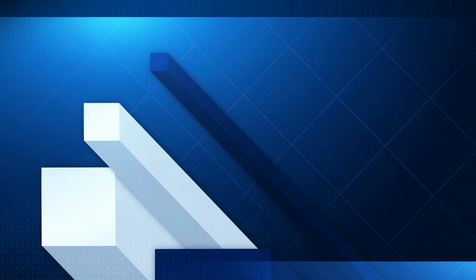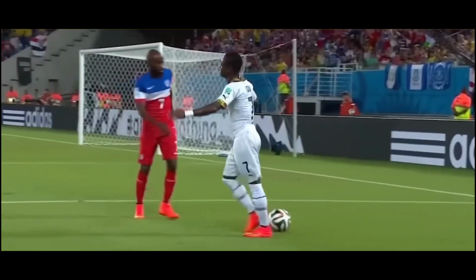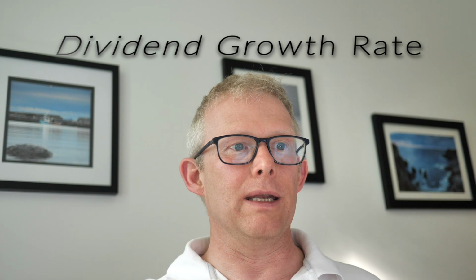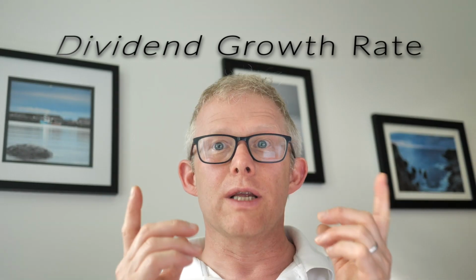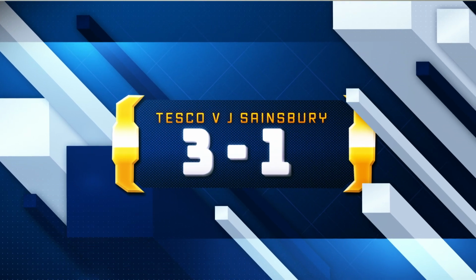So 2-1 to Tesco's, but there is potentially an offside flag been raised on that one, because Tesco's actually cut its dividend, as we can see from the chart, and it as a result has got a far better dividend growth rate, coming in at 29% as opposed to Sainsbury's at 5.13. But VAR hasn't quite worked there, so we are still looking at Tesco's being 3-1 up.